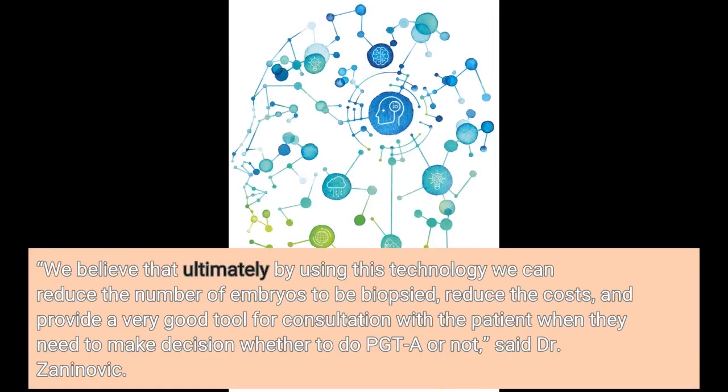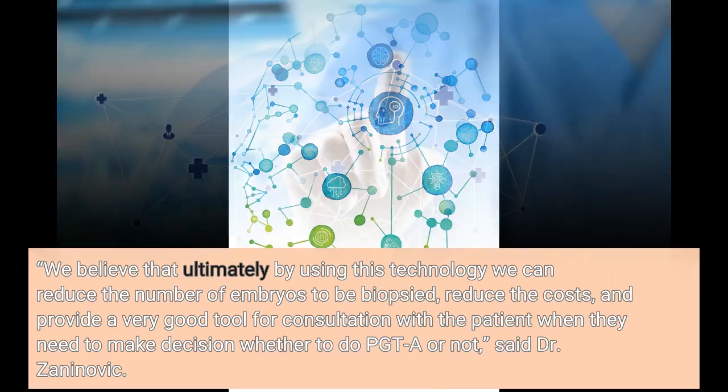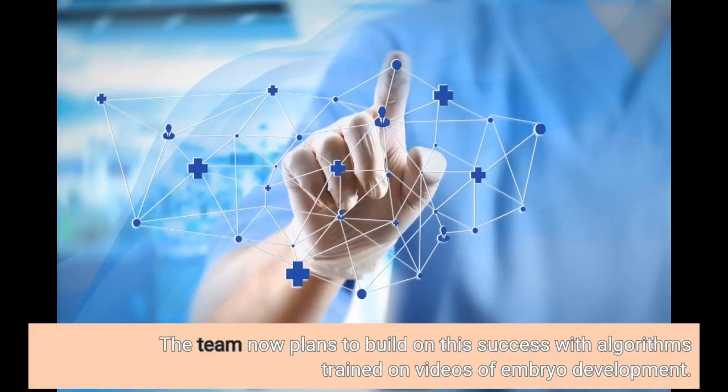We believe that ultimately by using this technology we can reduce the number of embryos to be biopsied, reduce the costs, and provide a very good tool for consultation with the patient when they need to make decision whether to do PGTA or not, said Dr. Zaninovic. The team now plans to build on this success with algorithms trained on videos of embryo development.